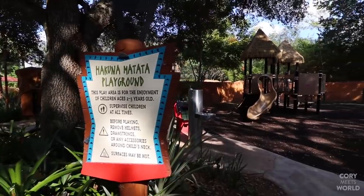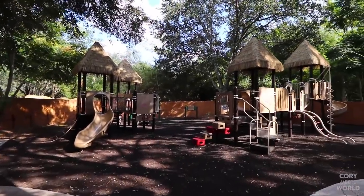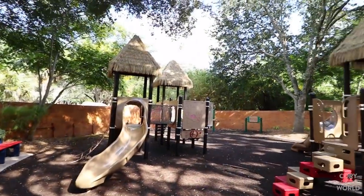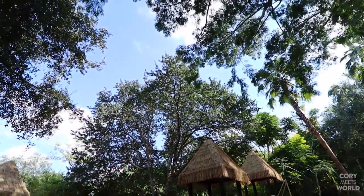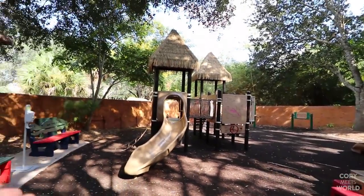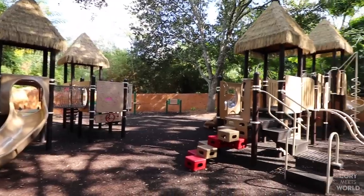And as we make our way around the pool here, we come over to the Hakuna Matata playground. And this is actually a really nice playground. The ground has that kind of squishy material, and it looks like there's a lot to play on. And really the biggest added bonus here is all the tree cover. It's really beautiful and just a nice place for the kids to hang out. Our girls were actually playing out here last night, and just a really, really cool playground.